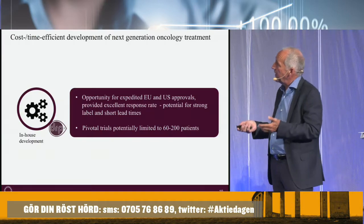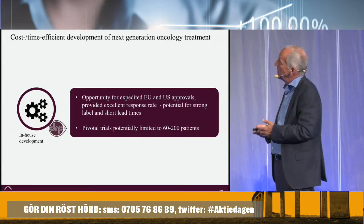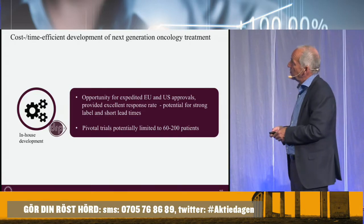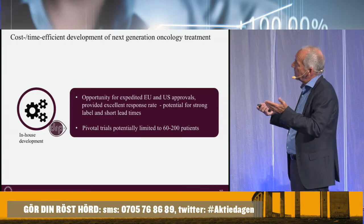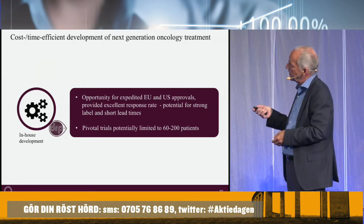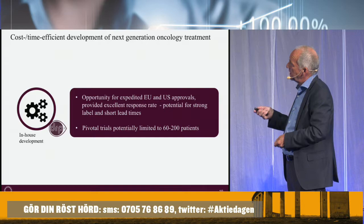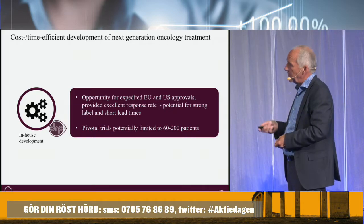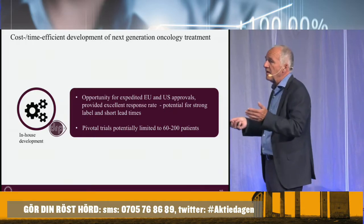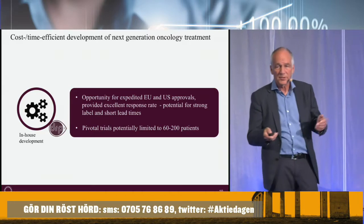So what we have is a time-efficient development of next generation oncology treatment. With this high likelihood of response, we have the opportunity for expedited EU and US approvals. If we're getting those response rates, and this is what we're seeing, then with pivotal trials we don't need thousands of patients. We can have those products approved with much fewer patients.